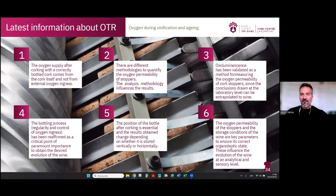Second one: when providing OTR values of different closures, the analysis method must be known, since depending on the method, the results are different and difficult to compare. That's important for the wineries. The third one: oxoluminescence is the method that we believe to be the easiest, most accurate, and reproducible. That's a technical method. The fourth one is, as I said before, if bottling is not well controlled, the OTR doesn't matter once the bottle is closed. So it's important to take into account the previous phases of bottling.